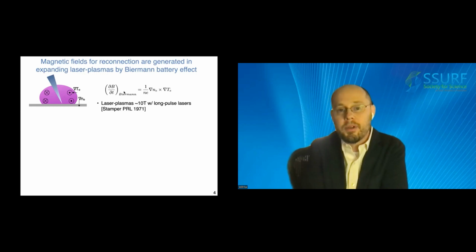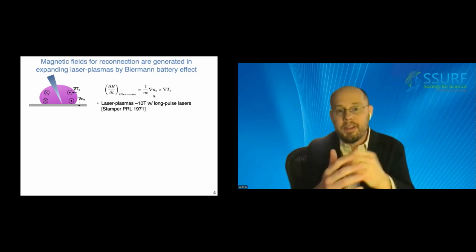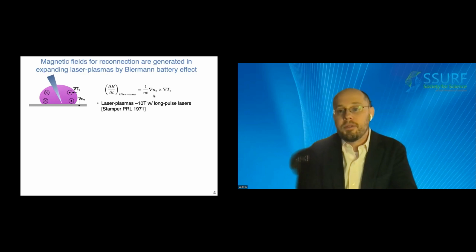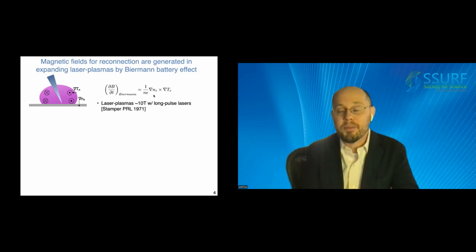This situation arises because you have such strong non-equilibrium heating of the system. And this can produce a magnetic field by something called the Biermann battery effect. It occurs when the density and temperature gradients are not collinear with one another. And this can produce multiple Tesla of magnetic field. In our experiments, we observe creation of order 10 to 20 Tesla of magnetic field generated in these plasmas. This is a very strong magnetic field.